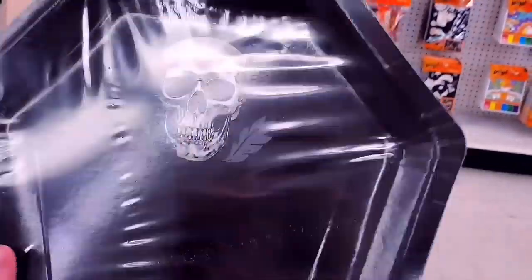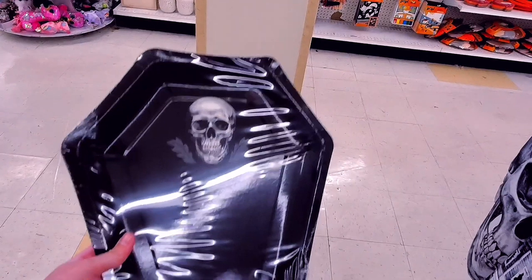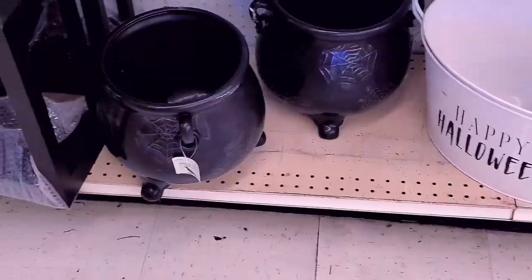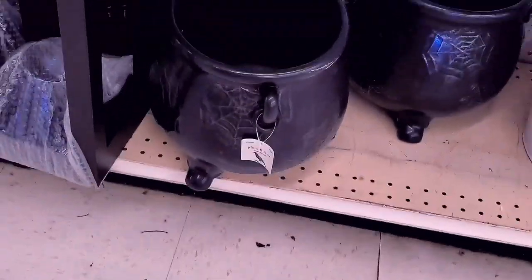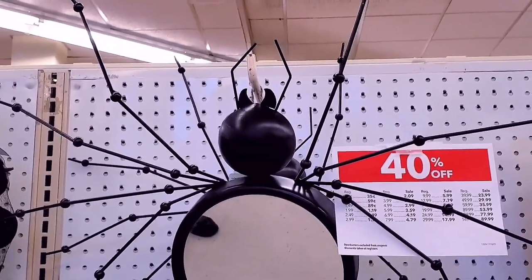These are paper plates. You only get 8 for $7.99, but of course they're 40% off. Well, we have really big cauldrons. How much are the cauldrons? 50? I think they're 50. I like these little vases. Got a spider mirror. That's cool.